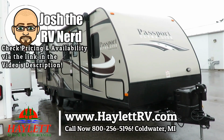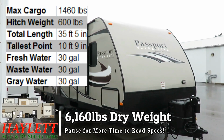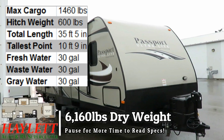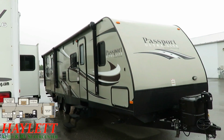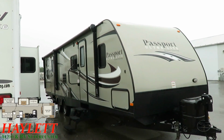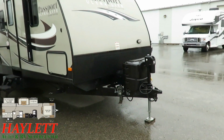6,100 pounds, 2015 Passport coming back in on trade here at Haylett RV of Coldwater, Michigan. One owner, originally sold right here, and pretty much the definition of used but not abused. And in fact, not only did they take care of it, they actually went through and added a couple little upgrades. Previous owners added a power tongue jack on the front here.